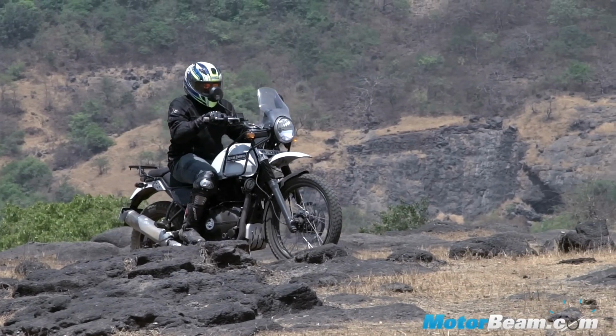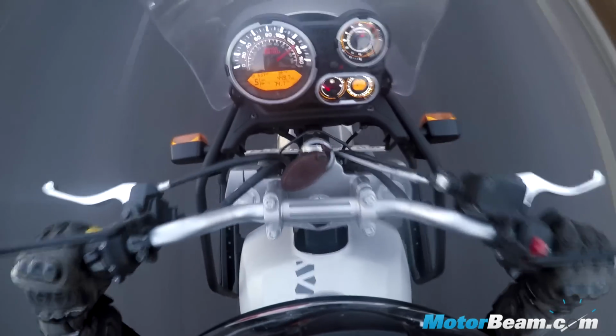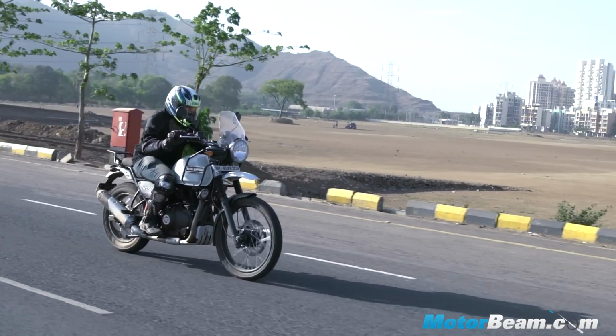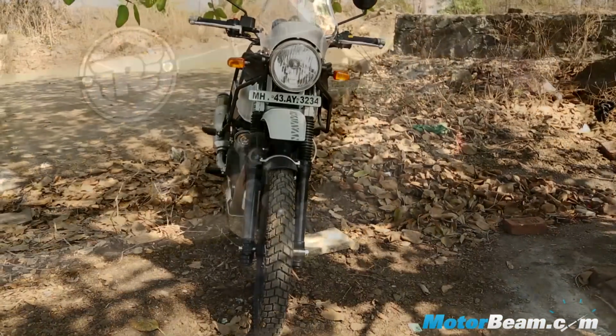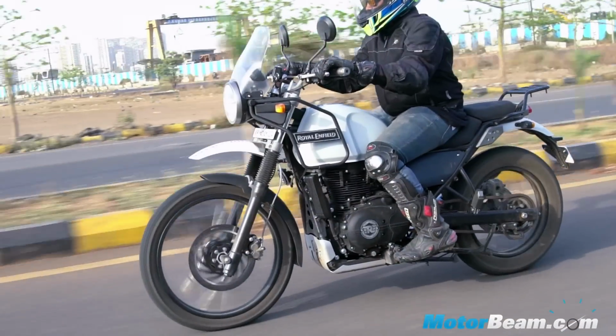This engine feels very thrashy past 6000 RPM, and there's no point taking it to its 8000 RPM red line. Instead, it's best to drive it in the mid-range. What's disappointing though is the fact that it doesn't really have much highway performance, because once you get past 90 km per hour, this motorcycle struggles to keep up pace, although if you find a good long road, you can hit a top speed of 130 km per hour. The gearbox on the Himalayan has hard shifts, while the clutch is heavy.